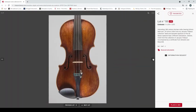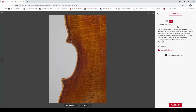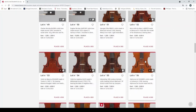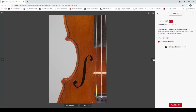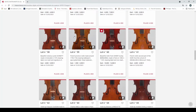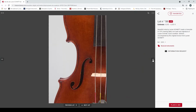An interesting 18th century German violin, the J.P. Schorn or Schön label. A violin by Alphonse de Sumer, Antwerp, 1958. And a viola by Lucien Schmidt, made in Grenoble, 1970.